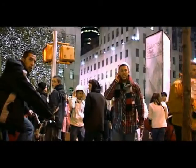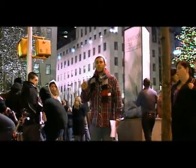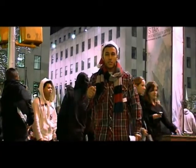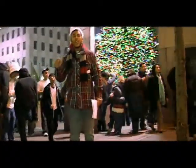An integral part of the success of the event is choosing the perfect tree. All year round, people send in pictures of their tree in hopes that it will be chosen as Rockefeller Center's Christmas tree. The minimum dimensions for the tree must be 65 feet by 35 feet. But usually the tree ranges anywhere from 75 to 90 feet tall.